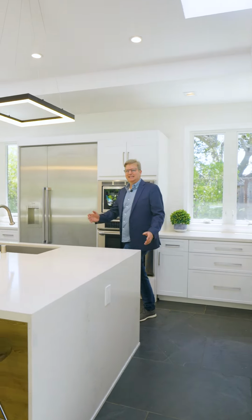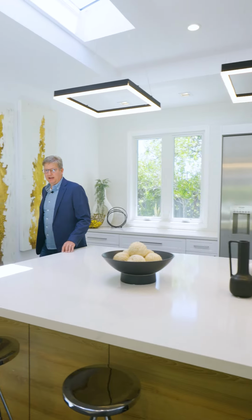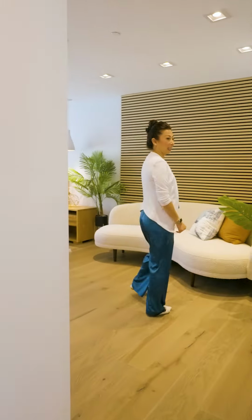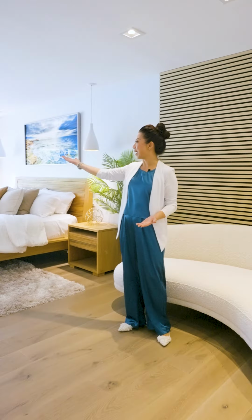Check out this amazing kitchen, the abundance of natural light, the huge island, just luxury at every level. Let's check out the bedrooms. Come with me to check out the master suite. It's a beautiful room on the ground level and has an amazing view of the backyard.